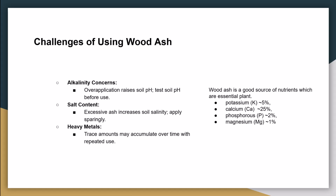Even if it's good wood that you got from your wood lot, no paint, no pressure treated, there are trace elements of heavy metals in there, so just be aware of that. But the offset is, if we're using it appropriately, using the wood ash and not using too much of it at a time.